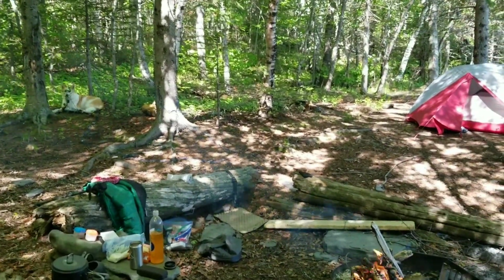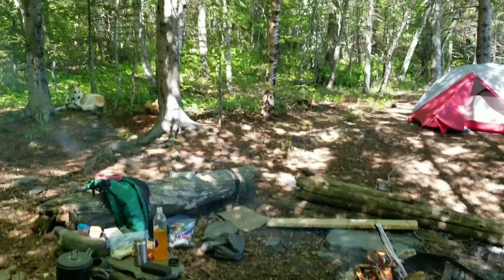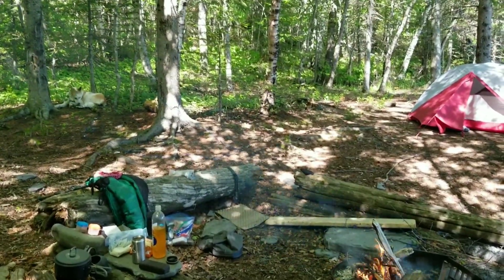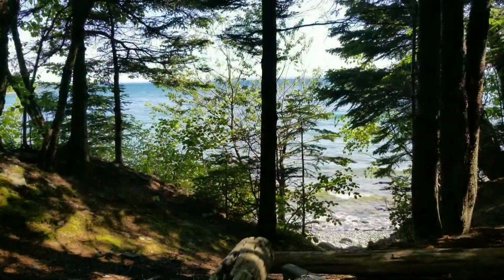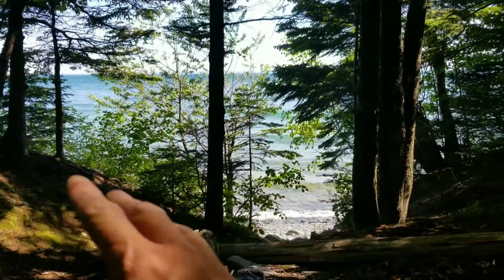Yeah, it's now 5 o'clock. I just finished eating supper. Both of us did. She ate her kibble. Waves are nice and strong tonight. I just love sitting here at the fire and just looking out at the lake here.